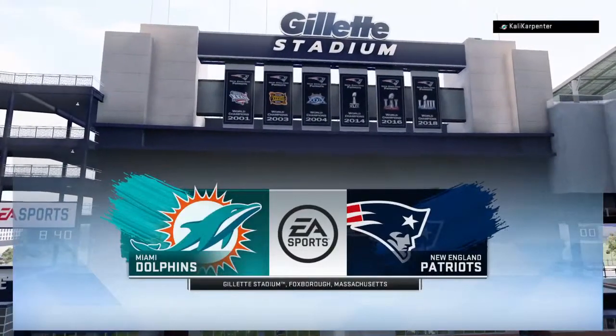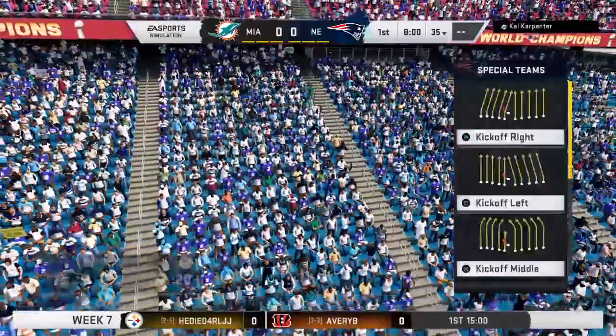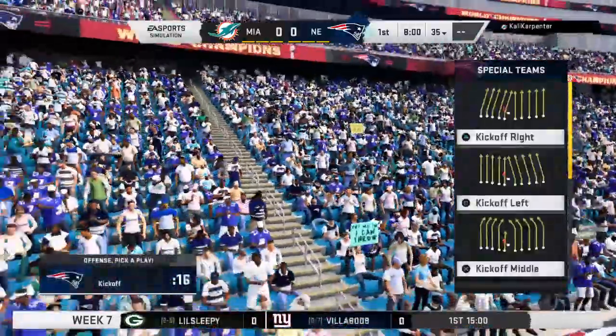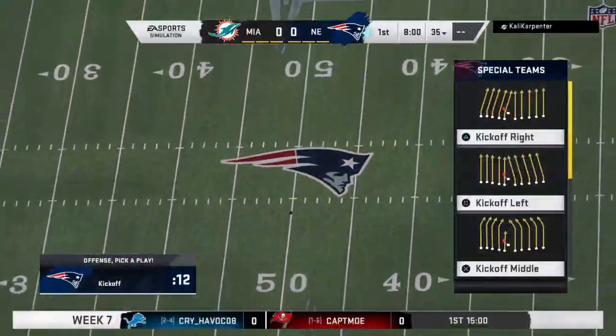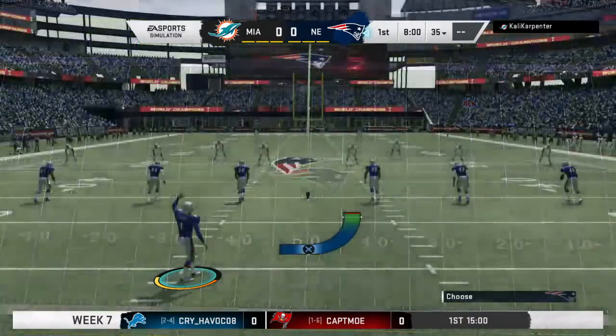At Gillette Stadium in Foxborough. Nothing like the fanfare of introductions to an NFL game, and that was in evidence a moment ago. Fireworks, pyrotechnics, you name it. This crowd is ready as their guys get set to match up between the Miami Dolphins and the New England Patriots.